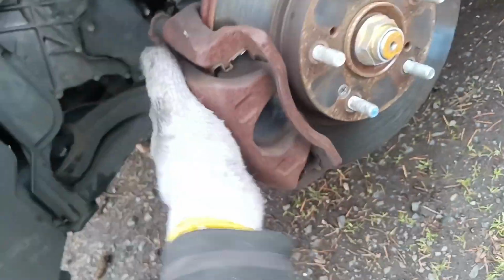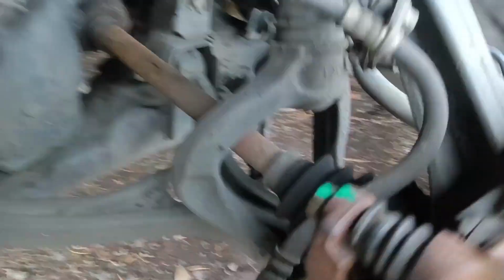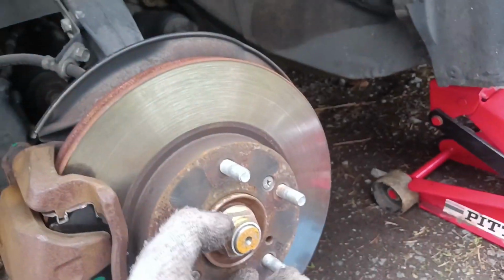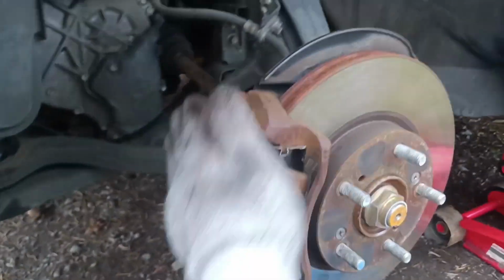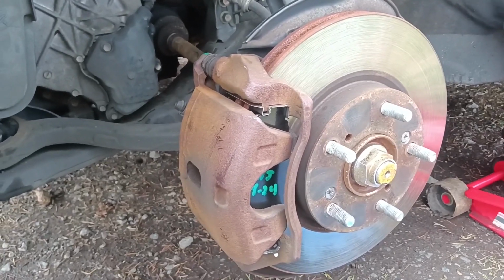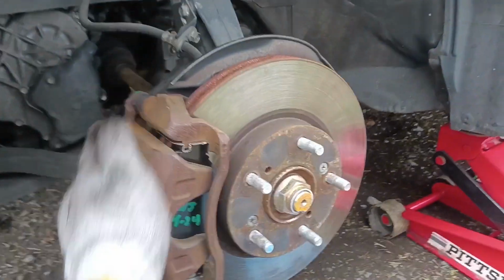14 millimeters. Dated, marked. Get this caliper off the car, or get this side done. My shim's in. Got my slide pins lubricated, marked. Everything's pumped up to pressure. Everything's happy. Ain't nothing wrong with any of that. Got it brushed off and cleaned off. You know I don't get too aggressive with the brake clean on old calipers like this. They're working now. Let's not eat the rubber out of them. So, there's another corner done.